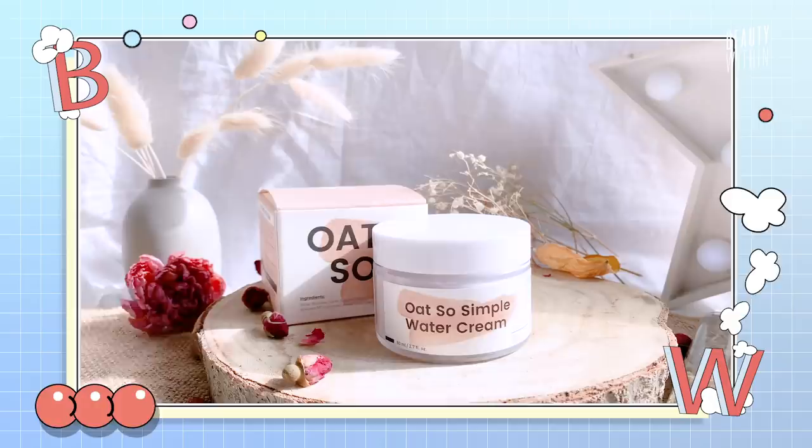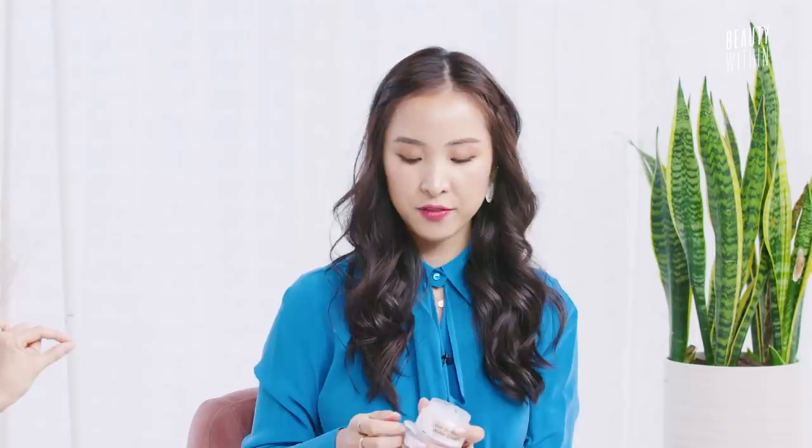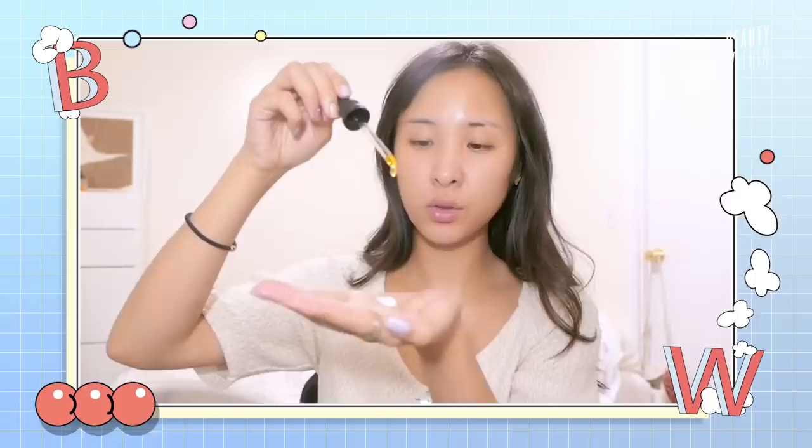All right, so now moving on to a recent launch, the KraveBeauty Oh So Simple Water Cream. We actually did an interview with Leah when this first came out, so if you haven't checked that out. So how does this work for your drier skin? This moisturizer is a great base to add things into. If you like layering a lot of stuff, playing scientist on your face, this is great because it's so simple.